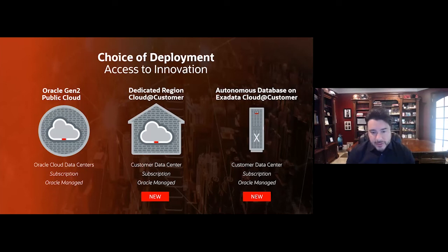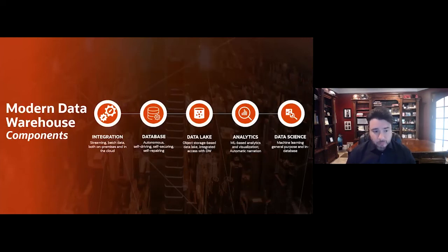And this level of choice spans our entire data warehousing technology suite as well. And that's what I wanted to cover next. So when you look at modern data warehouse components, there's sort of five key areas. First is integration, where I need to be able to collect data from multiple sources, and those could be heterogeneous sources, those could be multi-cloud sources, that could be heterogeneous on-prem with cloud. The important piece is how do I pull it all together in an easy mechanism? And then as we talk, you need the power of a database that's self-driving, self-securing, and self-repairing. You need to be able to support data lakes, support advanced machine learning based analytics, and finally data science that's also powered by machine learning. And Andy will go into much more detail in all of these areas.